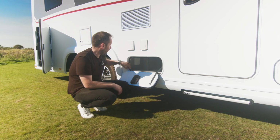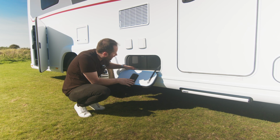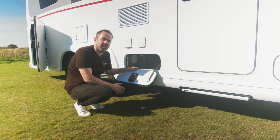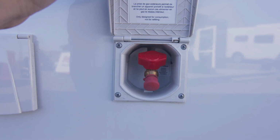In this one here we have the hookup point, so the hookup point comes up through the floor so you don't have cables trailing underneath the van. We've also got an Aldi heating radiator here, Aldi heating standard in the XLi range. You've got your water fill point here and a gas barbecue point in this one.